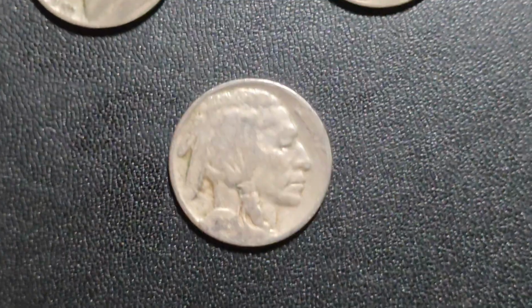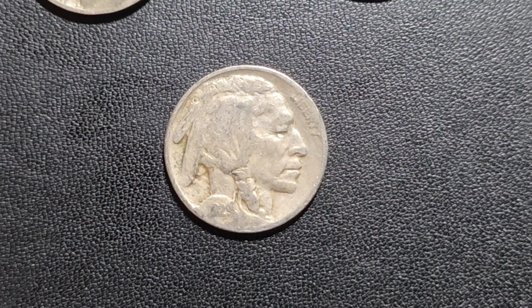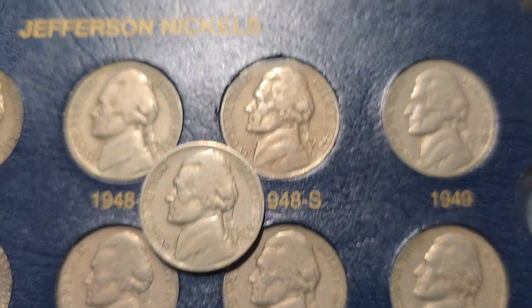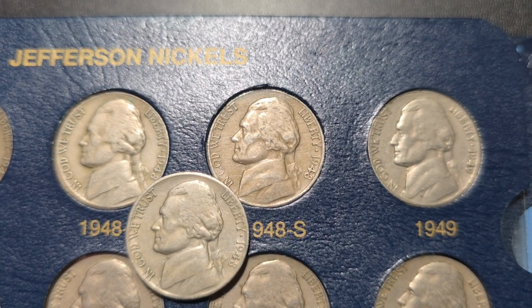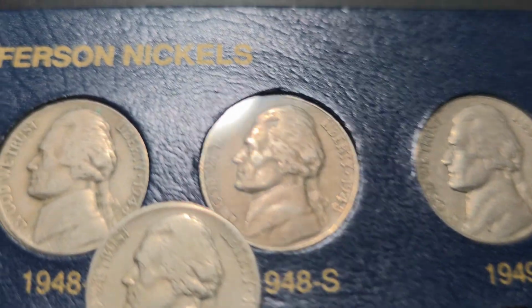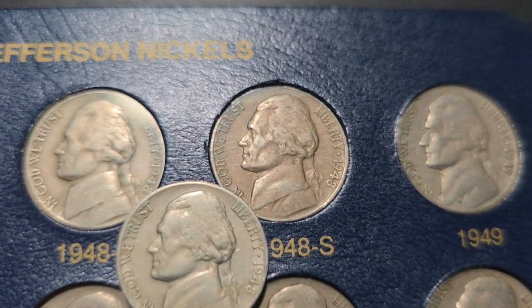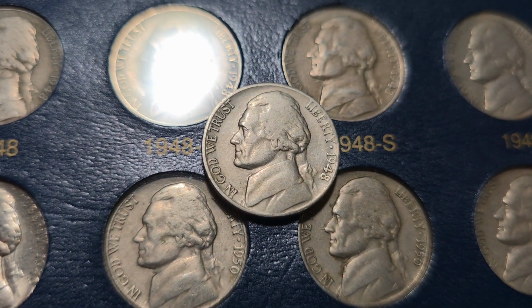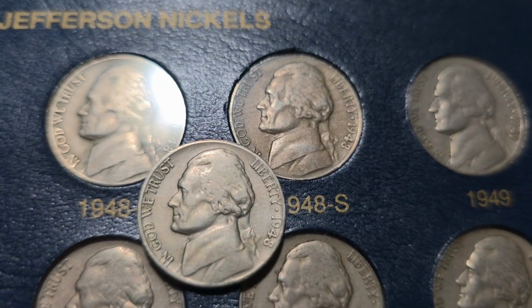Let me get the album out, see if we have any upgrade going on. Be right back. So I checked the first album, and it did not upgrade. Checked the second album, and the one that's in there is dirtier, but it has more detail. So I'm going to leave it alone. No upgrade on the 48S.